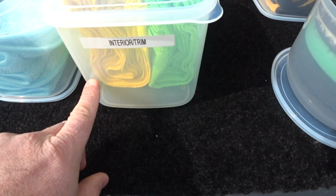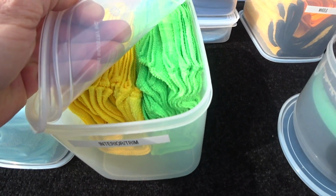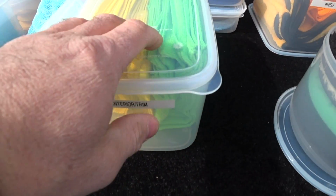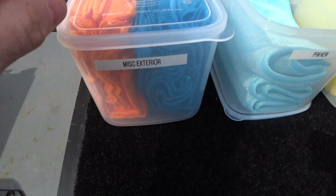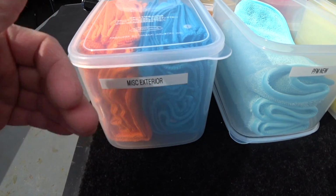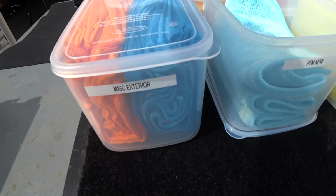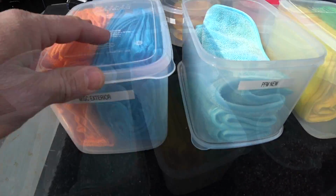Over here we have green and yellow. These are the cheap 50-pack microfibers you get on Amazon. I pretty much just use these for interior trim. Miscellaneous exterior, I pretty much use these with the Gliptone and the Mother's metal polishes for exhaust tips. I also do touch-ups of brake calipers when I pull the wheels off, or inside the barrels. The blue and the orange, that's just my color designation.